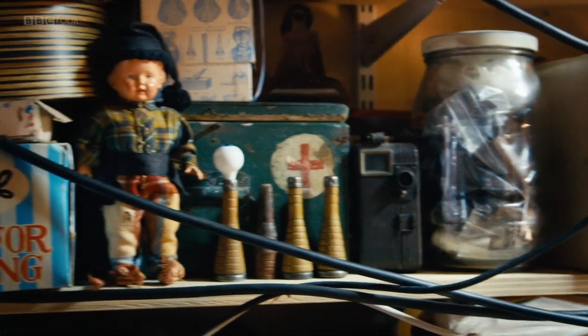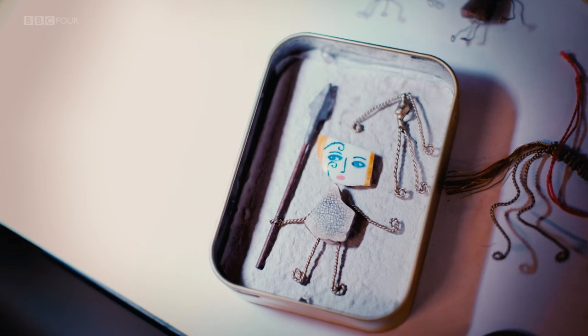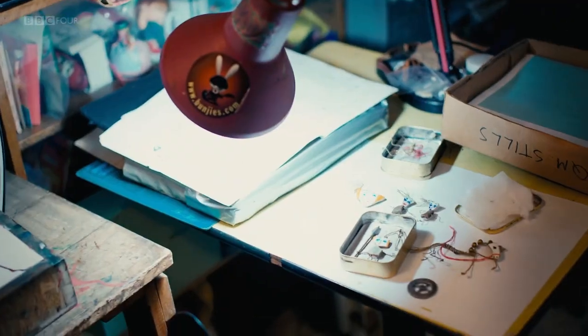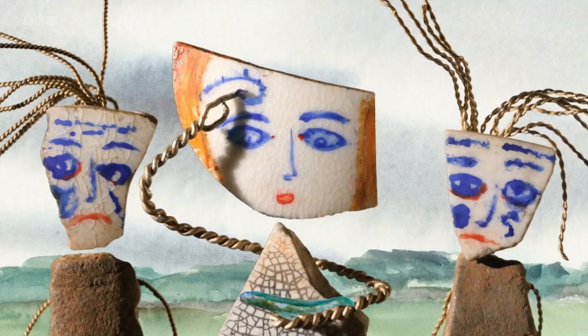What do you do when you have to make a film about Boudicca? Look among the bric-a-brac. Just noticed I had this, like, little bit of broken china that I'd found when I was mudlarking at Vauxhall, with a face drawn on it, and I thought, oh, my God, that is really great, and oh, maybe I could do another one that looks more like Boudicca.